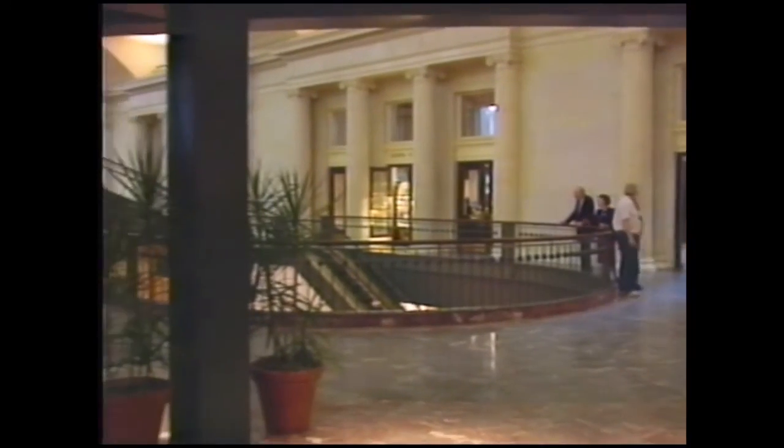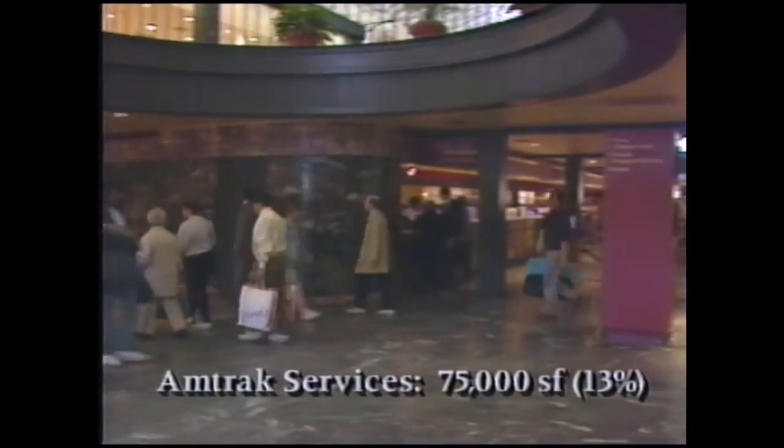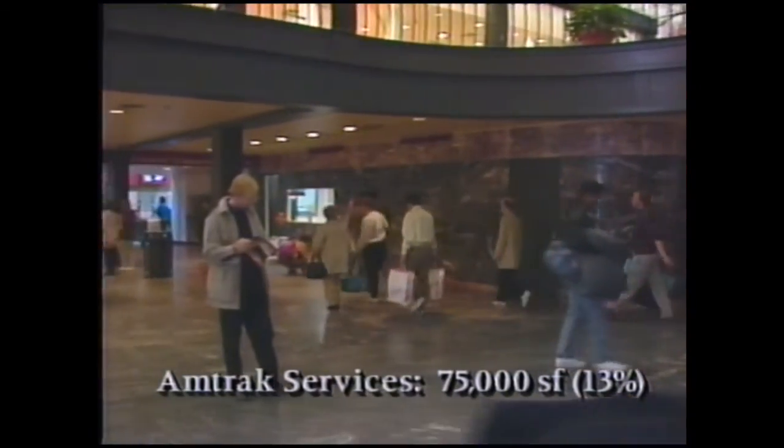The ground level of the historic concourse, with its imposing architecture, is now the central passageway through the station. Amtrak's new ticket counter was placed here to be visible from the street and accessible to the new train concourse just beyond.